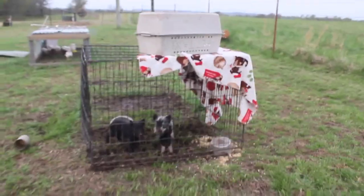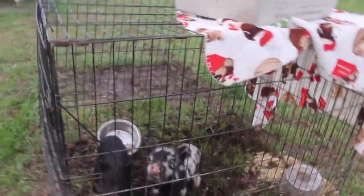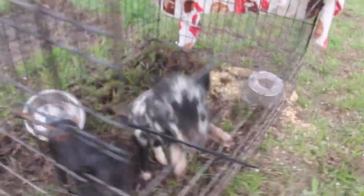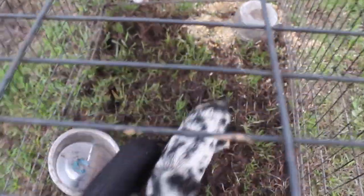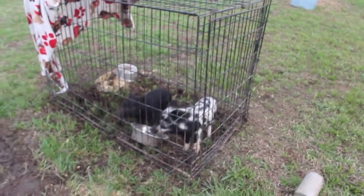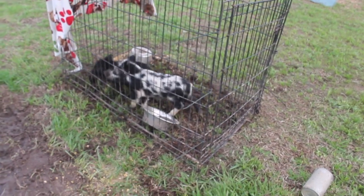There's Porky and Bacon, and they've already dumped their water and their feed. But look, they've only been out here for a couple hours, and they've already got all that turned up. And this is where they were for 2 days. And they were only here for 1 day. So, I mean, they're pretty efficient little tillers for baby pigs. They'll be really good eating, though.